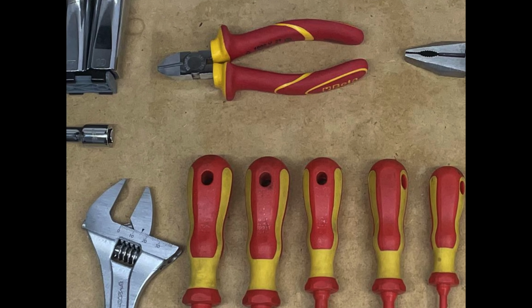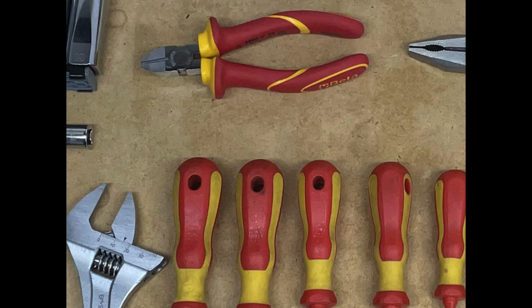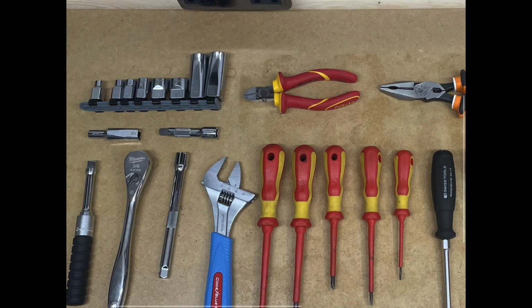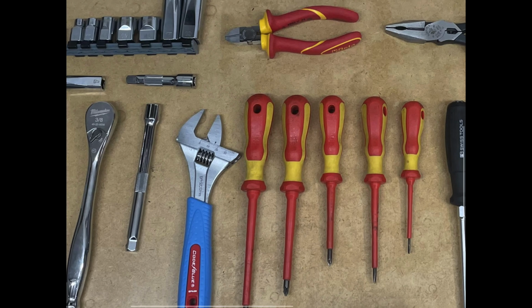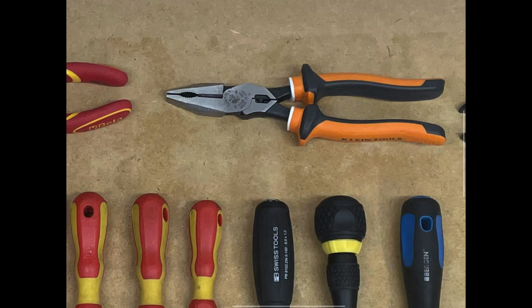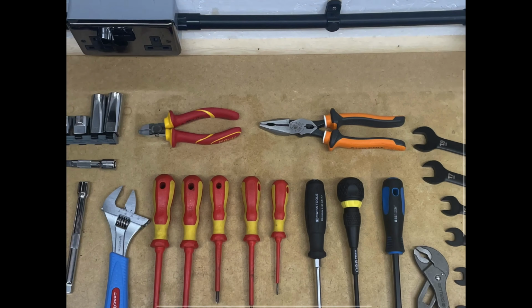Here is, can't tell what the brand name is on that one. Looks like Beta or something like that, maybe. A pair of flush cuts. Here's some insulated screwdrivers. Along with up here, he's got, looks like some Klein Tools lineman pliers. That one's got a crimper on it.